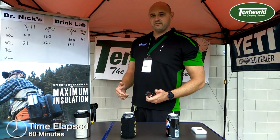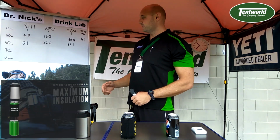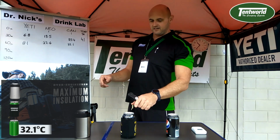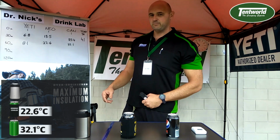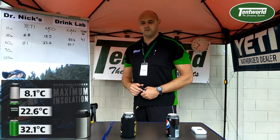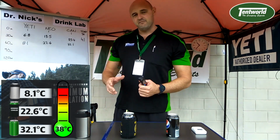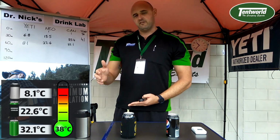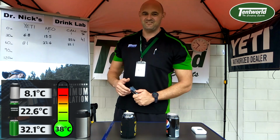So we're taking the latest readings, and as we expected, the one without a cooler at all is not performing well at all. We're at 32.1 degrees. The one in the neoprene is not much better off. They're at 22, but the Yeti is actually doing pretty well. Even after an hour, we're only at 8.1 degrees in the Colster. Now that's probably because the Colster is made out of dual-walled, vacuum-sealed stainless steel. It's actually a food-grade stainless steel, so it's perfectly great to use. You can even drink out of these if you wanted to.